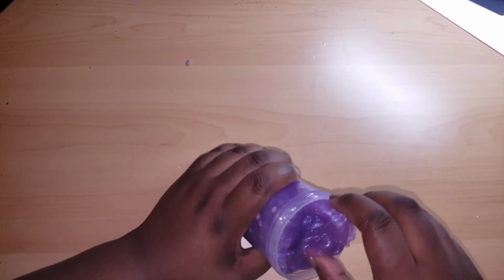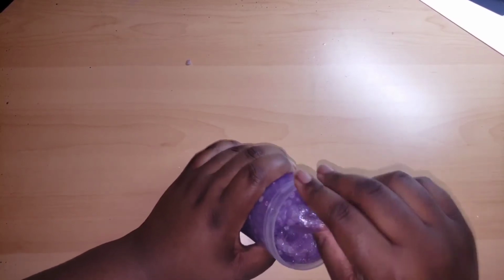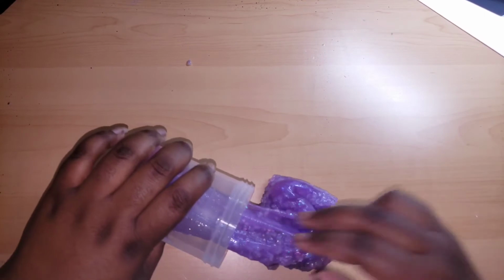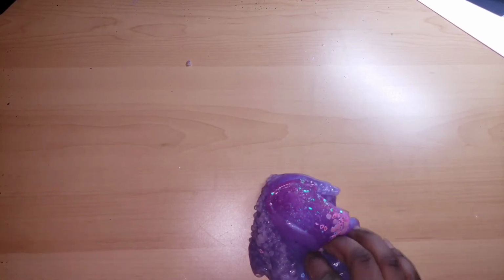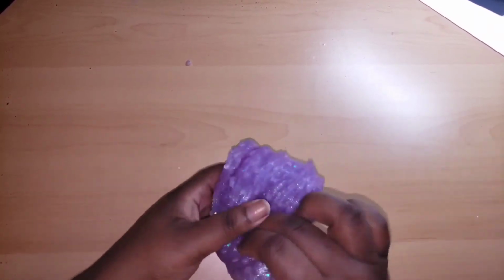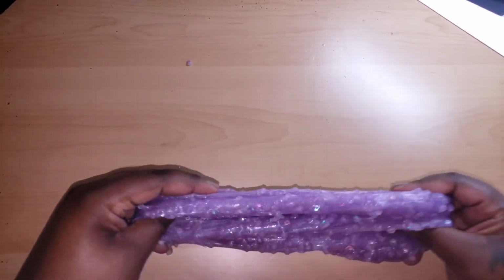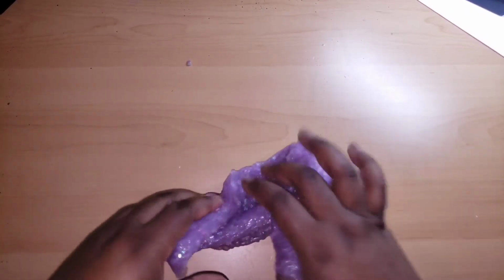I believe this is like a slushy jelly, maybe. Oh yeah, it's definitely, I believe, like a jelly slime. Oh, look at it. It's so pretty. It's definitely a jelly slime because it has like a jelly texture. I don't know what the scent is, but it's definitely scented. It smells like a grape crush or a grape Kool-Aid or like a lemonade smell.